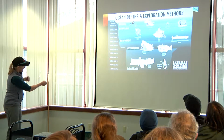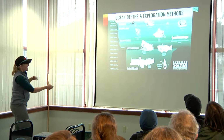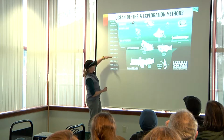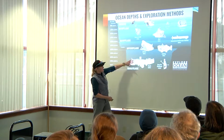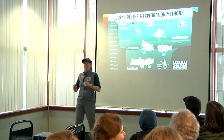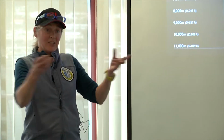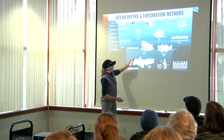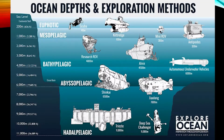So we looked at the depths. Here on this axis are the depths of the sea, and technologically here are the submarines that can reach those depths. Here is the Trieste. Don Walsh and Jacques Piccard in 1960 together went to the bottom of the Marianas Trench, and there's that sphere. There's the humans. This is all the apparatus to get them there and get them back.